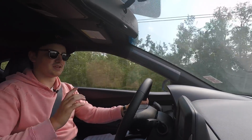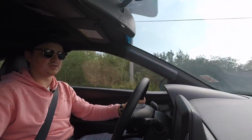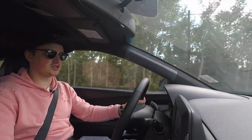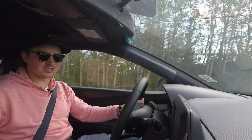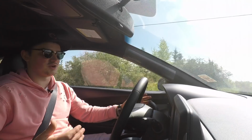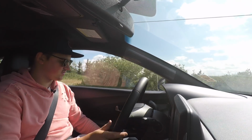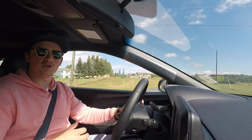Number 1, the cup holders are right in kind of my shift zone, as I like to call it. So if I'm shifting, you know, I go to downshift or I go to upshift, I'm going to knock my drinks over. That's a little annoying, gets sticky, kind of gets all over everybody. So you don't really get to have a cup, except for in these cup holders here. Those are good.